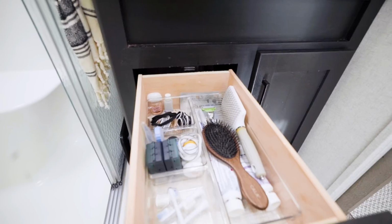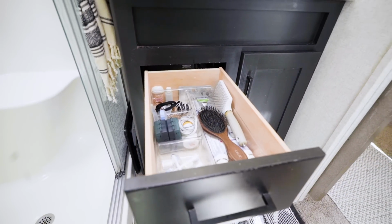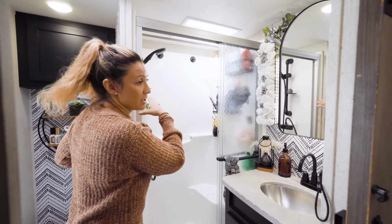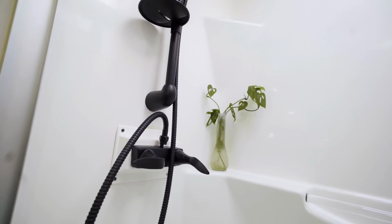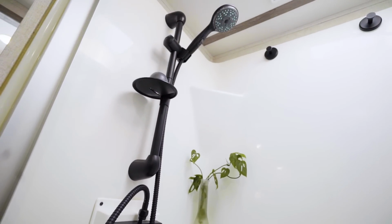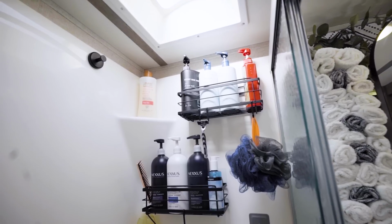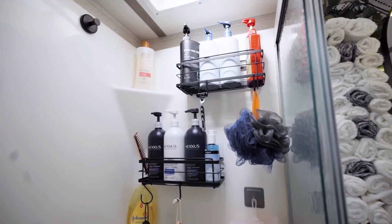and I painted the cabinets all in here black to give you that contrast. The shower, we've actually renovated a lot as well and upgraded. We've changed out the shower head, the handles, and we've added some hooks here, which is really nice and convenient when you are hanging your towels so they can dry and they are out of the way.